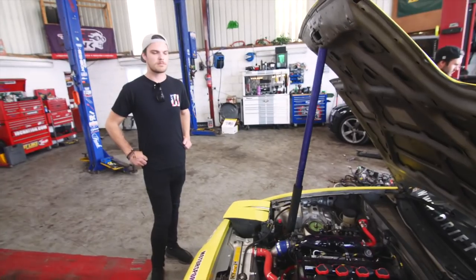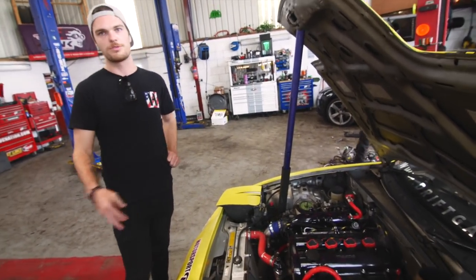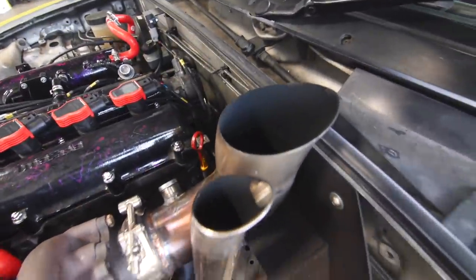So the setup's obviously the same, but it's been permanently fixed, and a few of the more rough jobs have been tightened up and remade and everything like that. Looks super clean. The guys did an awesome job. I love these exhausts. It's even got a heat shield behind.